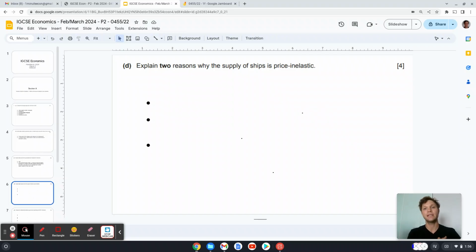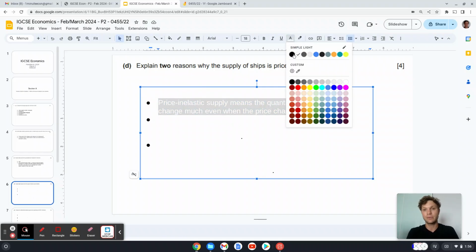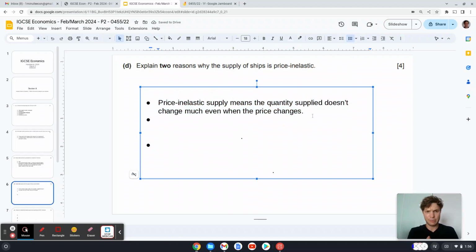We know price elasticity of supply means when the price changes, can the quantity supplied change? So if it's price inelastic, it means even though the price changes, the quantity supplied cannot change very quickly. It's not very responsive to the price changes. So naturally, if the price of ships went up in this case, a firm that produces ships would want to increase their quantity supplied so that they could make a profit. But for some reason, we know that the supply of ships is price inelastic. So they can't do that. They don't have the ability to increase the supply of ships when the price goes up. So firstly, I've explained price inelastic supply. It means that the quantity supplied doesn't change much even when the price changes.